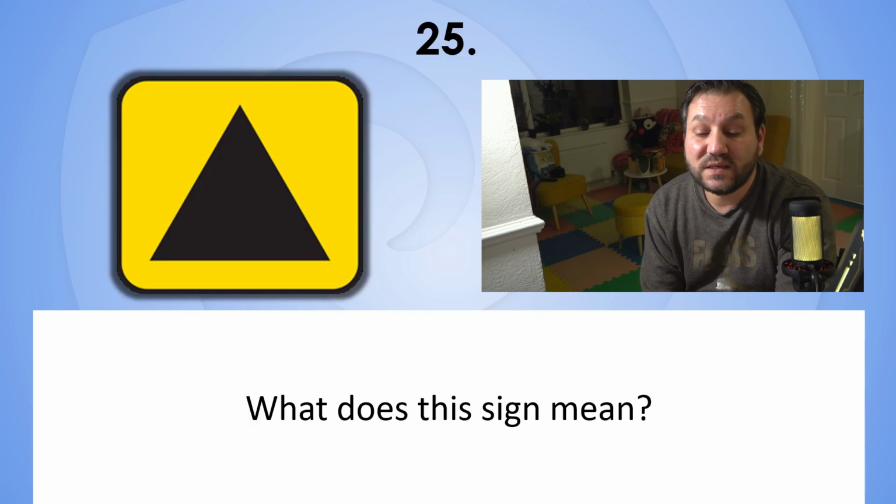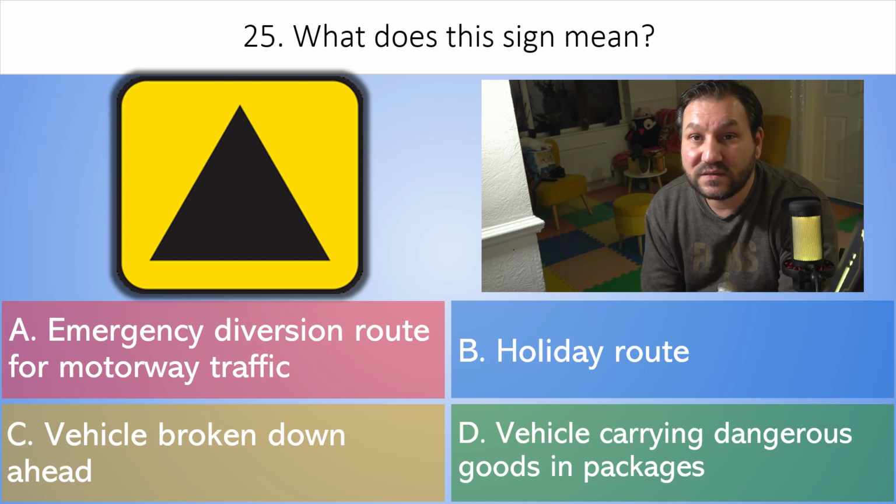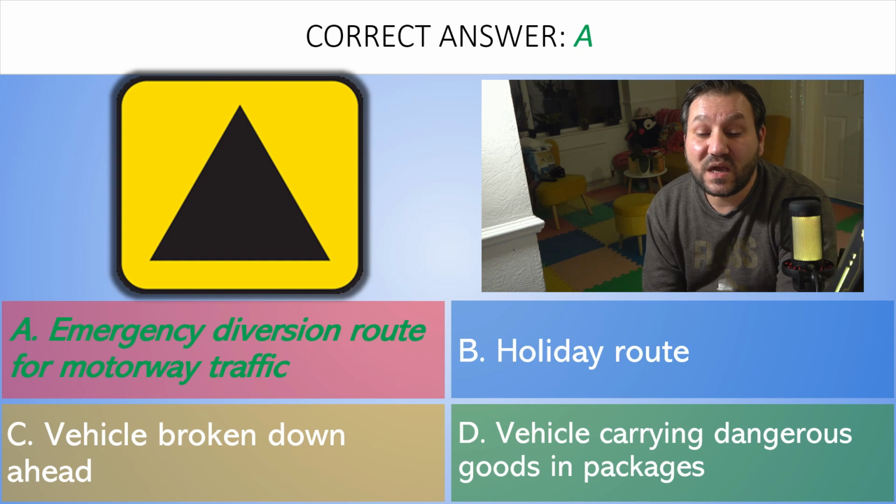25. What does this sign mean? A. Emergency diversion route for motorway traffic. B. Holiday route. C. Vehicle broken down ahead. Or D. Vehicle carrying dangerous goods in packages. The correct answer is A. Emergency diversion route for motorway traffic.